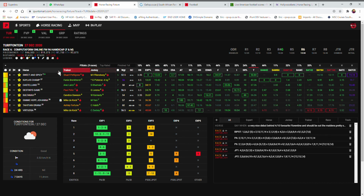So Sweet and Spicy, the first choice. It's probably going to be doing some more improvement. Kayla's Champ, the second choice after the 4-kilo claim. Destiny's Game, the third choice. Gavin Lorena on that previous run, it was doing pretty good there. And then Castellano, the favorite. Alec Ledd's only runner with Kamalo is the 4th choice.